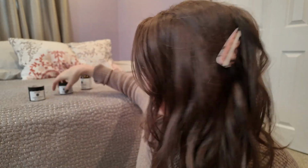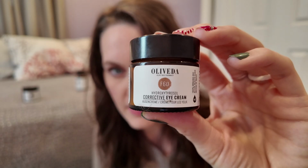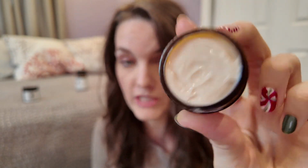Okay, next up is, I just bought this. This just came this week. It is the F60. This is the eye cream, and again, it's the gold label, so it has a little bit more concentrate, and this is going to last a super long time. You only need a little bit, on the back of your finger, and then I just put it right here, and I kind of go in a little bit closer to my eye. I have makeup on, but I'm trying to get a before and after picture of dark circles, but we shall see. That's what I'm hoping it's going to do, along with getting the wrinkles there.